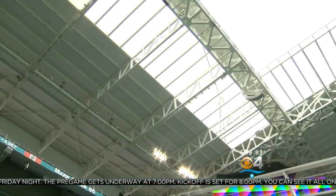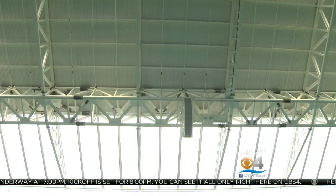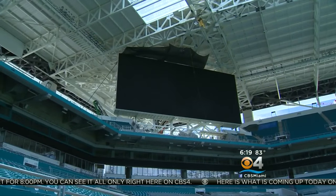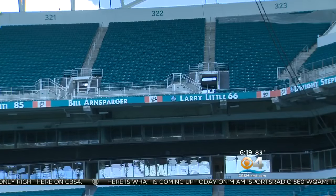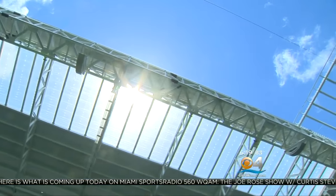We have an iconic structure now, an iconic building. We have a great product, and our sole effort is to try and make as good a game experience as we can for our fans. The transformation this year is absolutely huge.